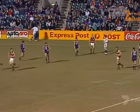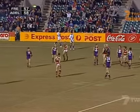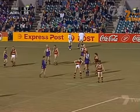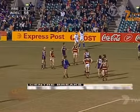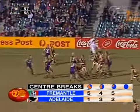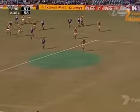Neil Curley. Yes, young Johnson actually went to sleep out there and has been taken off with severe concussion, and I don't think he'll take any further part in the game. 8-9-9-4. Bad miss by Dodd at the other end with the centre break. So the Dockers well on top in the centre breaks, as the Blues were last week against the Crows.